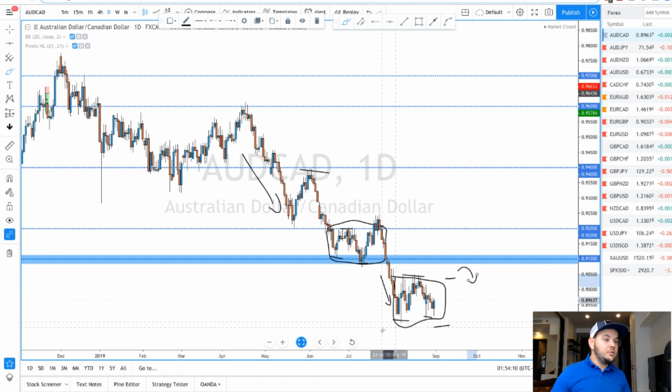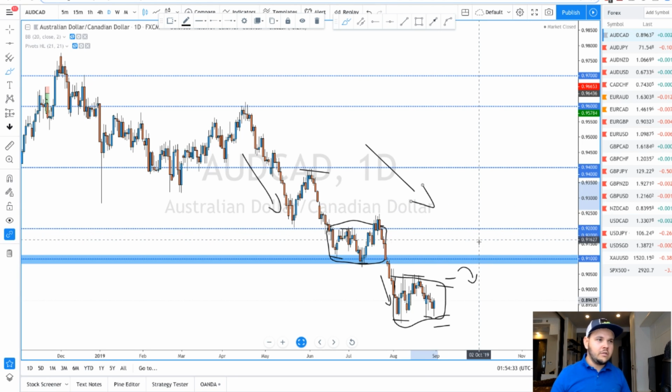Now, the other thing you can do with the sideways market we have is you're going to sell at the top and buy at the bottom. Okay, expecting price to go back in the other direction. Now, I would say here it would be safer to sell at the top, not buy the bottom, because remember you're facing a downtrend. Okay, so that would be what I look for on that pair.